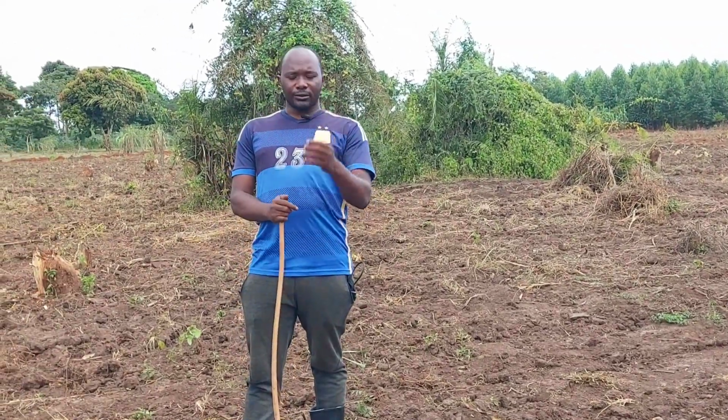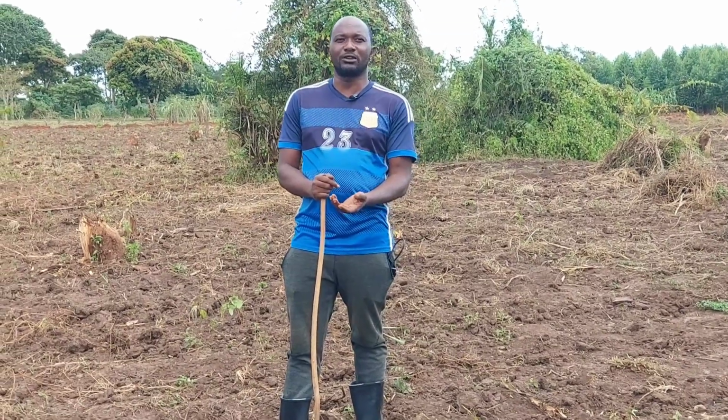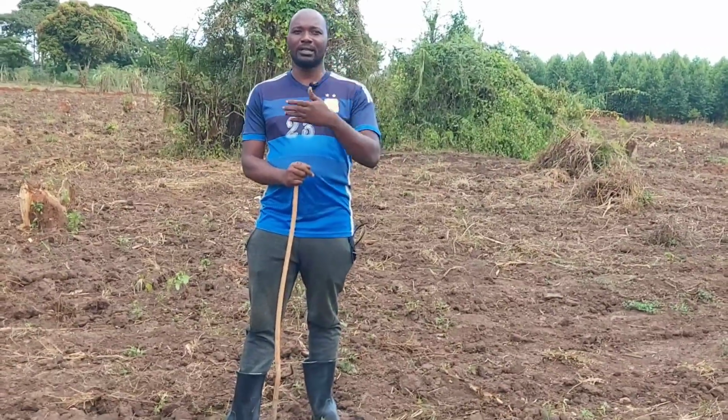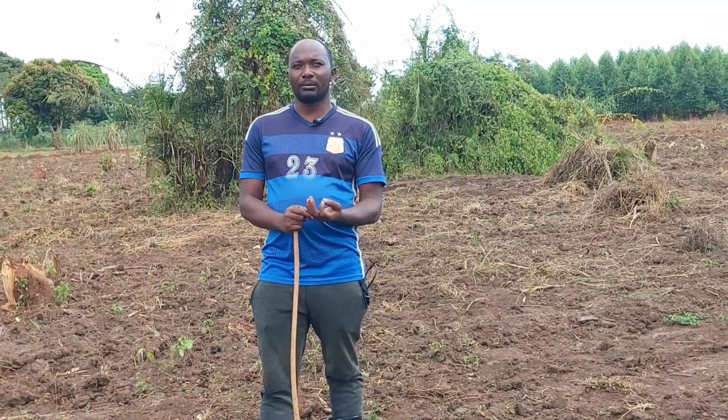I thought maybe that small piece of land of 16 by 35 feet was so small, because I bought it 2 years back at 6 million. See the profits it made. Why am I telling all this? It's because fellow farmers or youths who are outside there who don't have enough money to start or to buy big chunks of land.